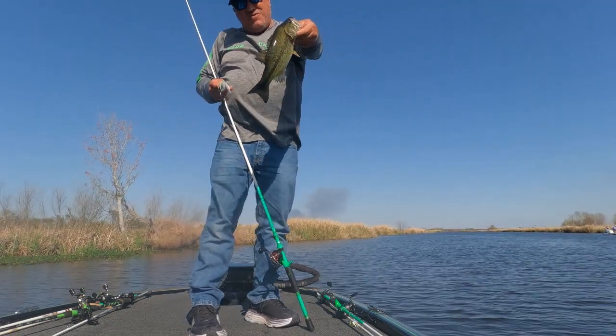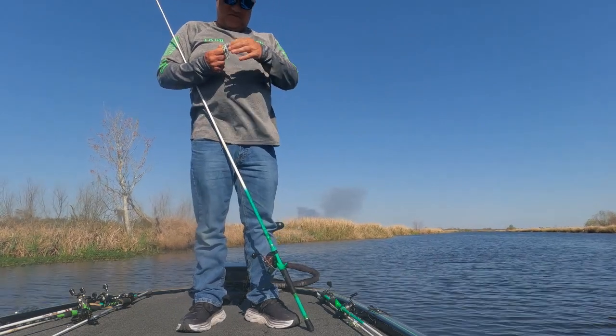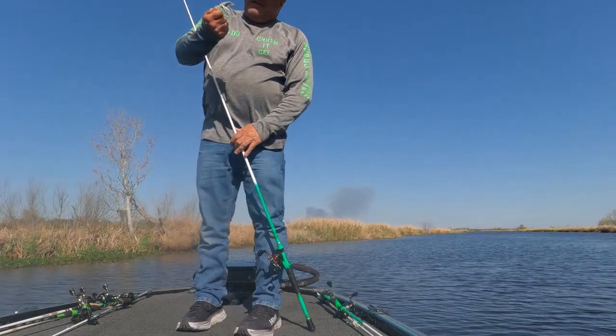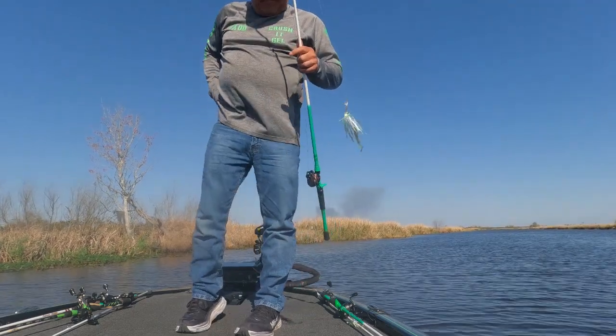Sounds like he's gonna be a huge one. You're catching up to me, aren't you? He's not a huge one, but he could fit. Got the thunder jig again with the bass crack. I just cracked it up a couple casts ago.